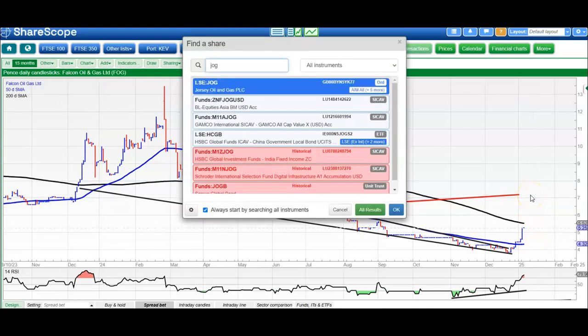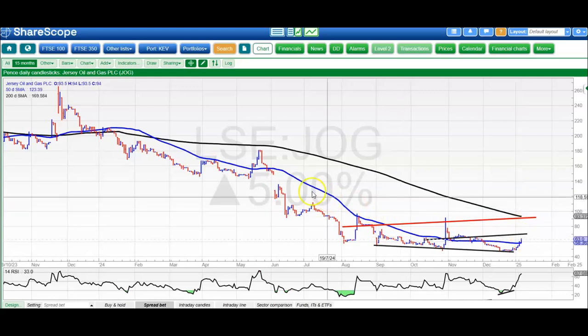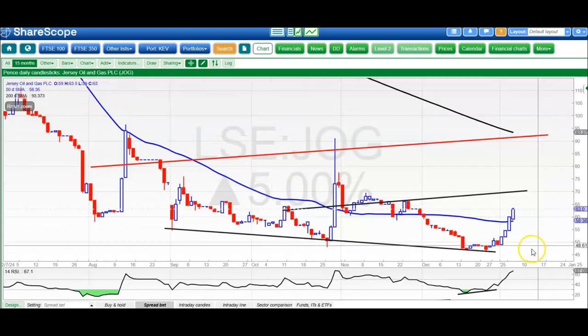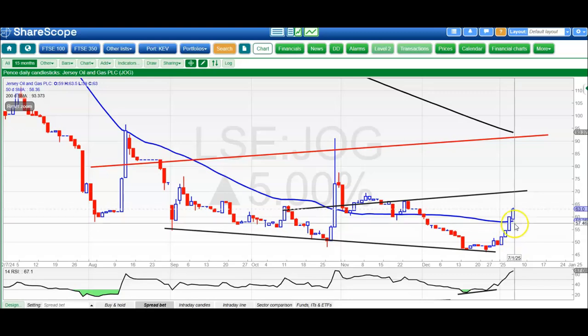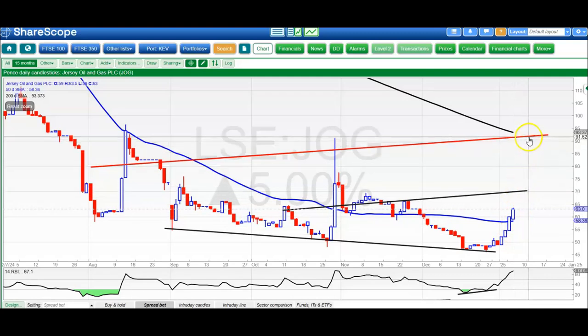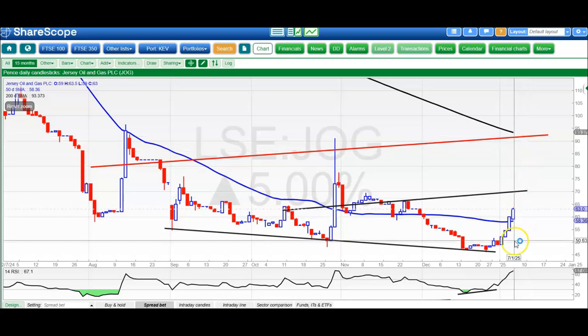Moving on from FOG to JOG, which is Jersey Oil, and here maybe a rather unlikely recovery, but very strong candles there to start 2025, opening at the low, closing at the high on 4 days, basically 4 sessions. That suggests we should at least be able to get up to the top of the triangle there from October at 70 pence. Best case by the end of next month up to 91 pence, although I suppose at this stage it's rather difficult to work out what might do that. But we have had a bear trap rebound from below October support there at 48 pence, and the longer we stay above that, the better this chart looks.